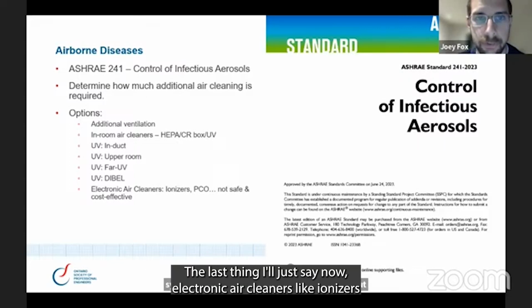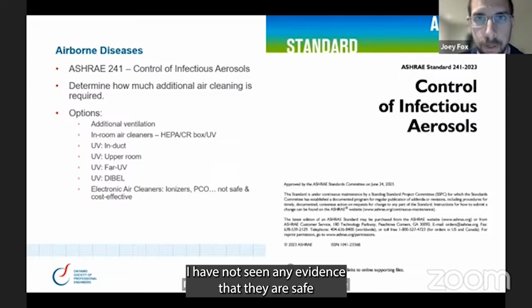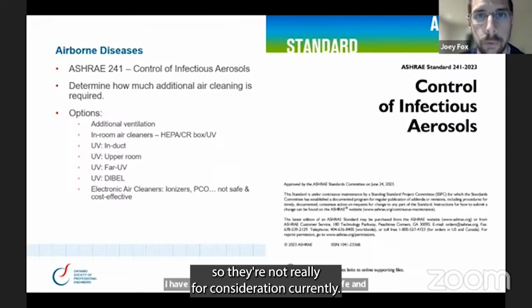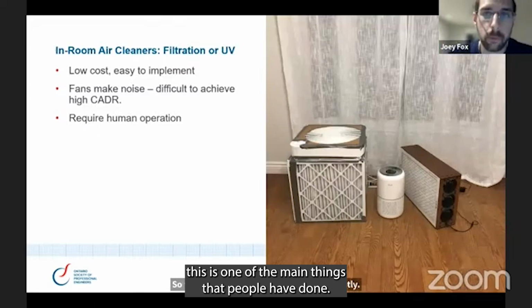And the last thing I'll just say now, electronic air cleaners like ionizers and photocatalytic oxidation. I have not seen any evidence that they are safe and cost effective at the same time compared to the other technologies. So they're not really for consideration currently. Okay, so in-room air cleaners, this is one of the main things that people have done.